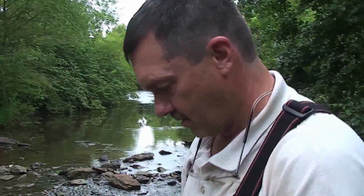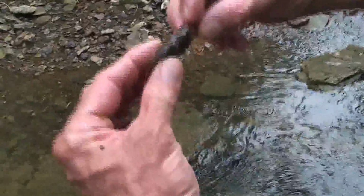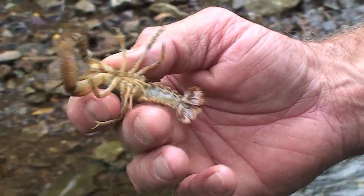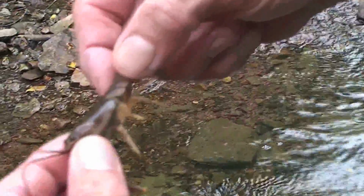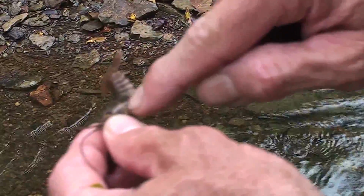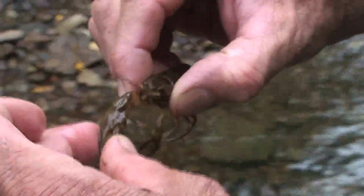What is this one? This is the Orconectes durelli, the common name for saddle crayfish. Let's get a good close-up of him. You can see this dark saddle that starts here and comes all the way around the thorax, sort of horseshoe shape. He's got stripes down the side. This white cream-colored stripe is useful to identify it.